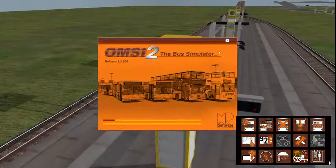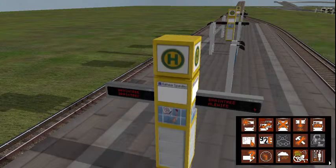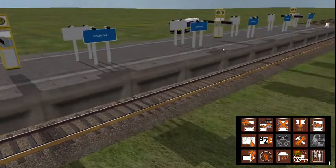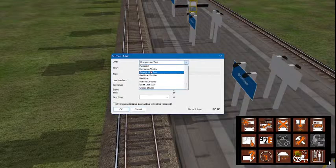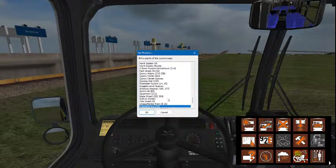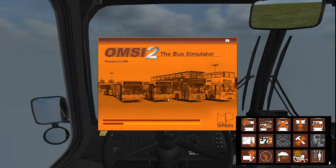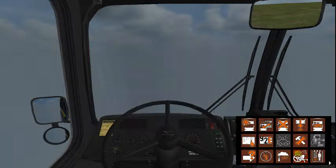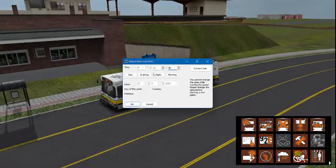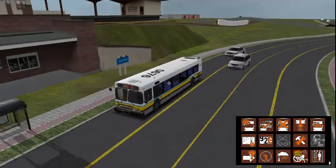Okay, now the game's gonna get its stuff together and just force them to spawn the new trains. Let's see. Orange line test. 17. Gotta spawn at Wollaston. Because I did configure everything ahead of time. Okay. What year is this? There we go.